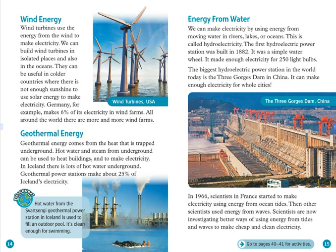Discover. Hot water from the Svartsengi geothermal power station in Iceland is used to fill an outdoor pool. It's clean enough for swimming.